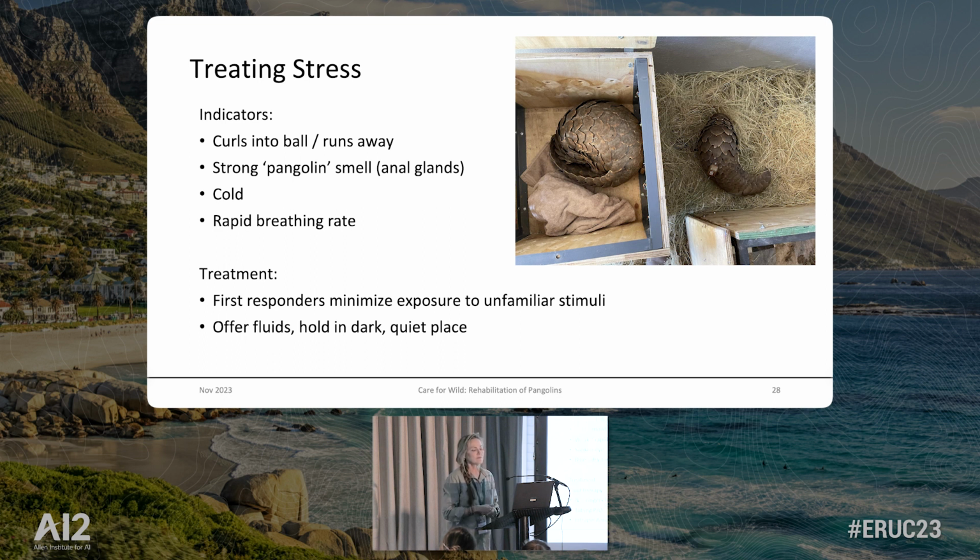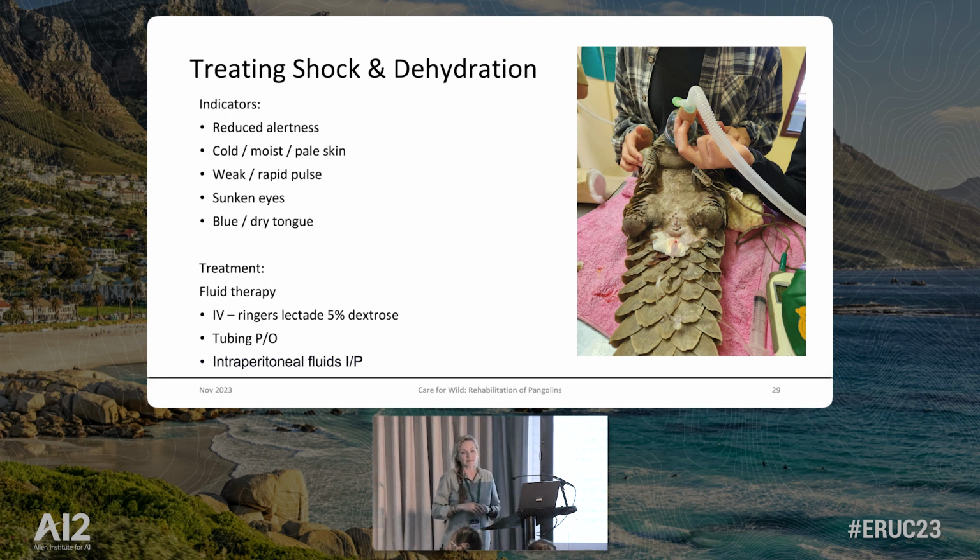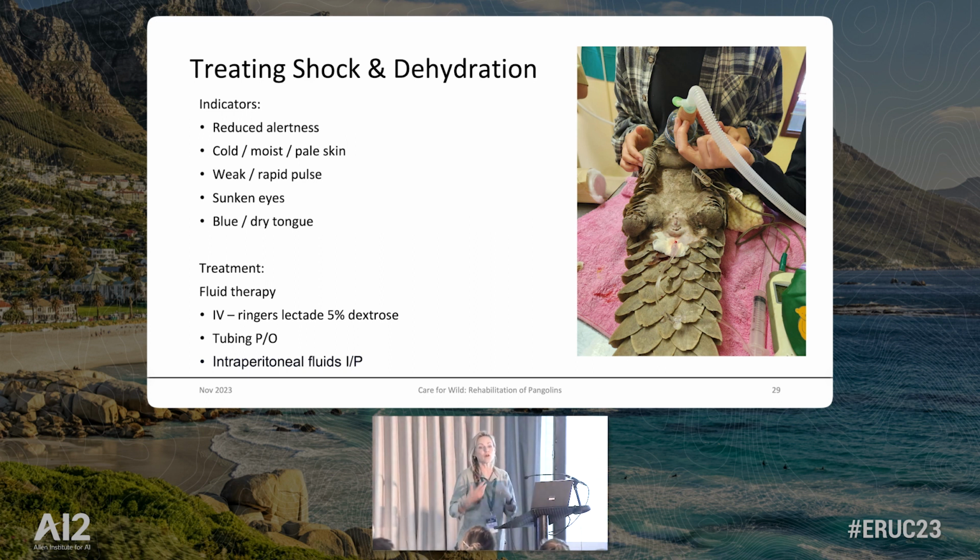Shock and dehydration, you can see that very clearly. If you pick them up, even if they come out of the trade, they are already weak. They're pale, they're cold. So all these things you need to start treating very, very fast and try to get them then to the veld again.